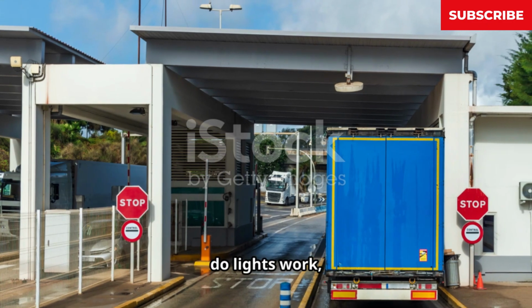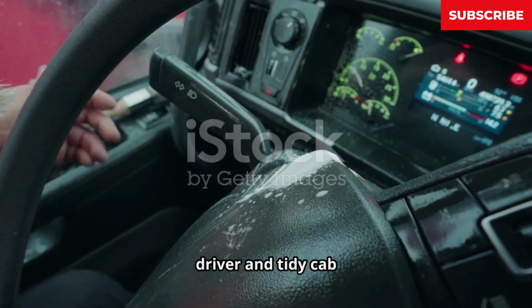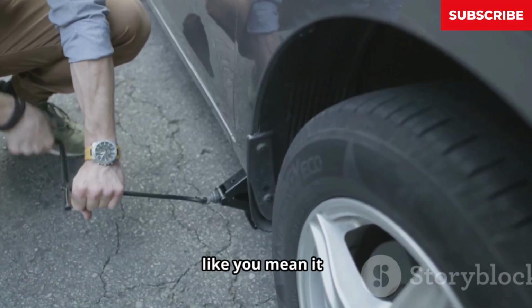He said the inspection starts the moment he sees the truck. Is it clean? Do lights work? How does the driver handle the vehicle? A professional-looking driver and tidy cab often mean a well-maintained rig. The opposite hints at more problems. Do your pre-trip like you mean it.